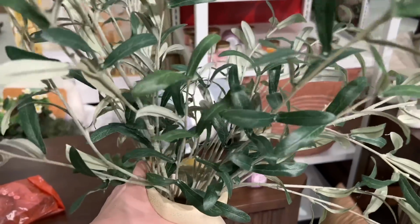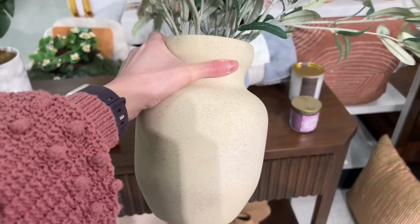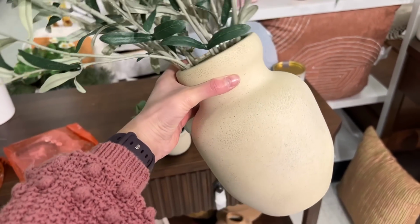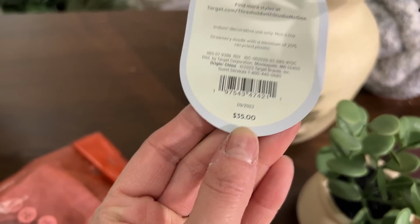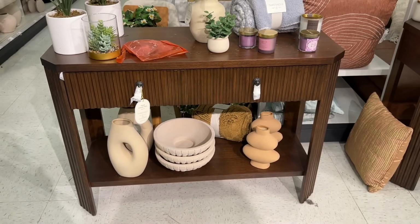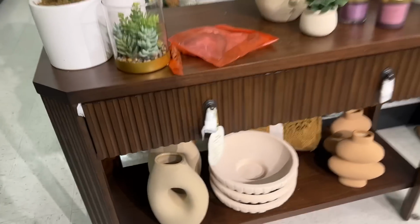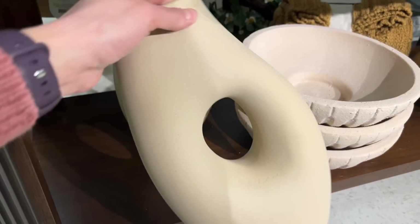I feel like every single year around spring or summer, they always come out with a potted olive plant in a little arrangement with a vase. And it's just so funny to me. I feel like it's just a little different every single year. I have one from, I think, 3 or 4 years ago, and it looks very similar to this, and they just slightly change it every single year.